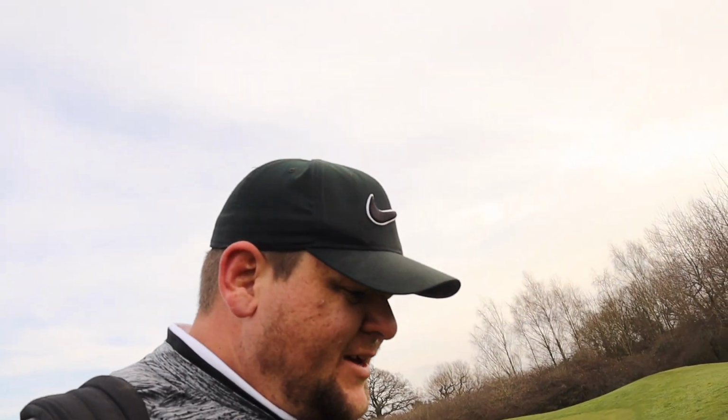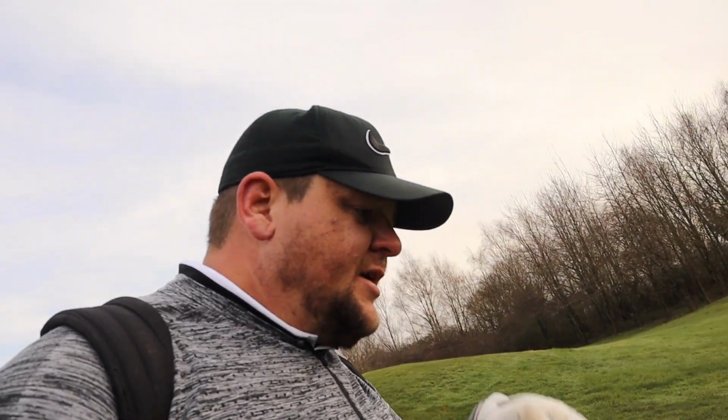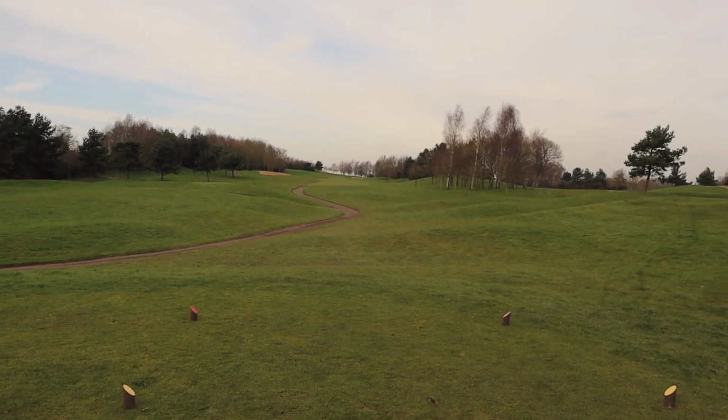Hook left off the tee, slice right, 2nd shot. Lovely little chip and a decent little putt as well. So we're still 1 under through 4 holes now. My 5th hole, course's 14th hole. It's a par 4, but it's a stroke index 1, so it's quite long.